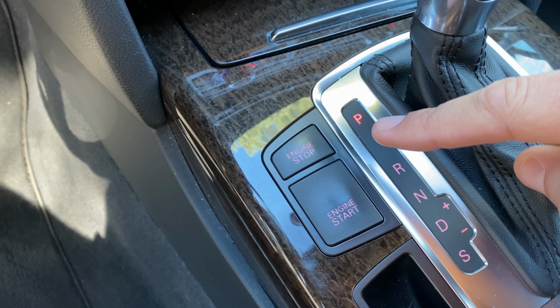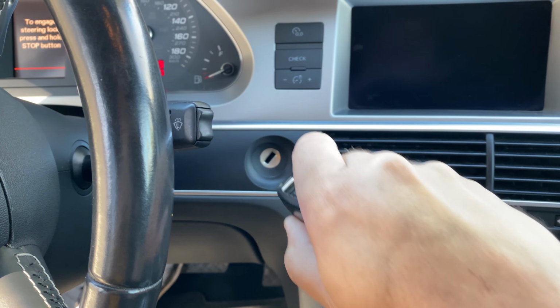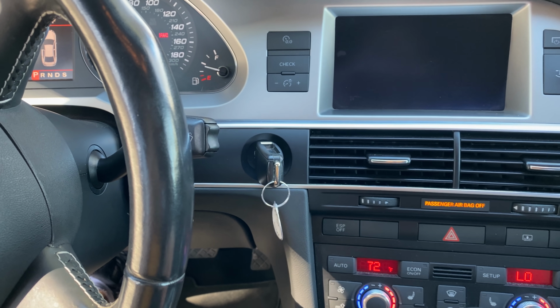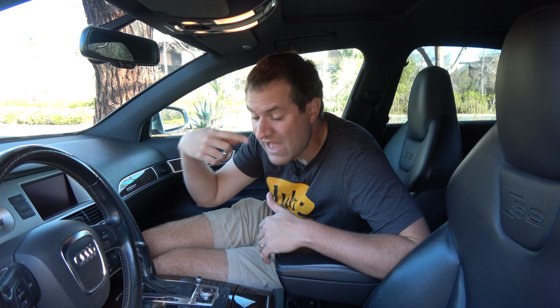But that's not the weirdest thing about these buttons. The weirdest thing is you can turn on the car normally with the key. You get in, put the key in the little key slot, turn it on, and then you've started the engine. You can completely bypass the engine start, engine stop buttons. Or you can get in the car and not put in the key and press those buttons. You have options when you get in here of how you want to start the car. Very strange to see two different choices.